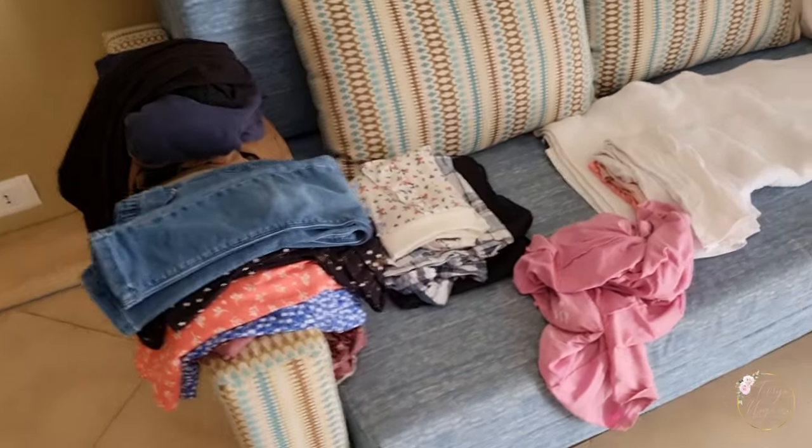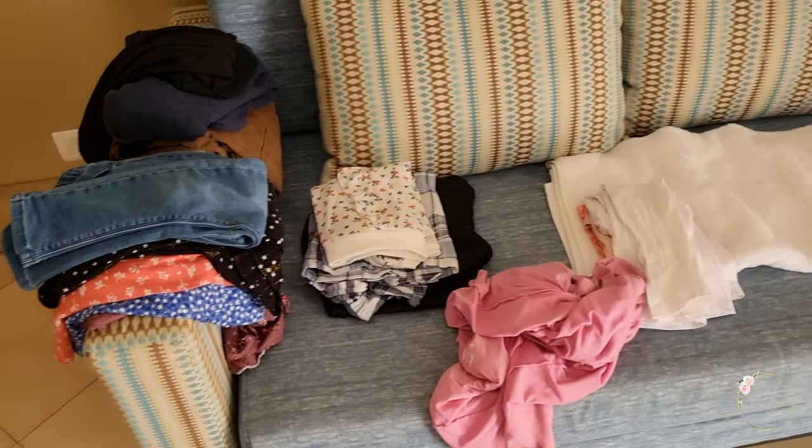Got all this to pack. So this is all laundry that I need to go and wash. Got my dress drying out in the balcony. Should be ready by the time we go.